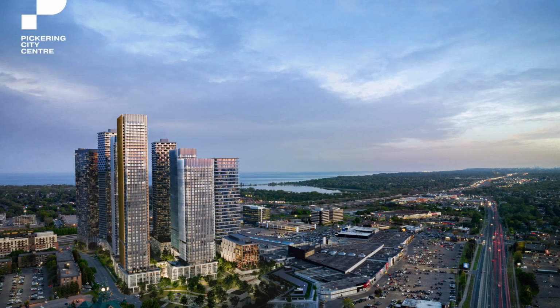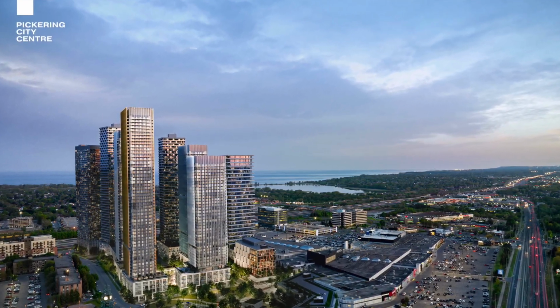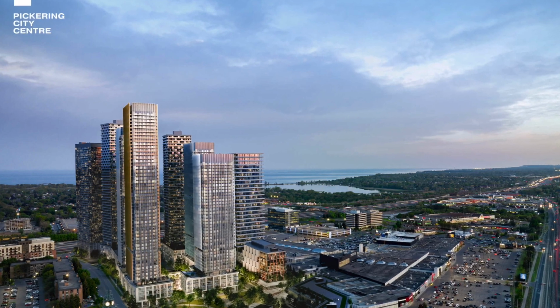A project that I'm particularly excited for happens to be Pickering City Center by Centercore Developments. This is a project that's going to come out at probably the best pre-construction price per square foot in all of the GTA. And to me, right now, this market is incredibly price sensitive. Pickering City Center has a ton of potential. I encourage you to visit my website to learn more about that project.